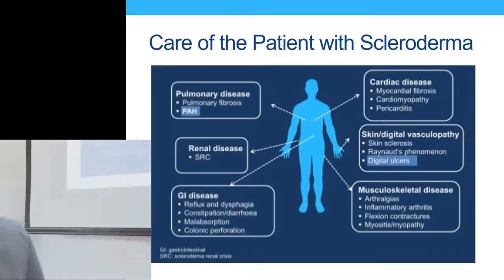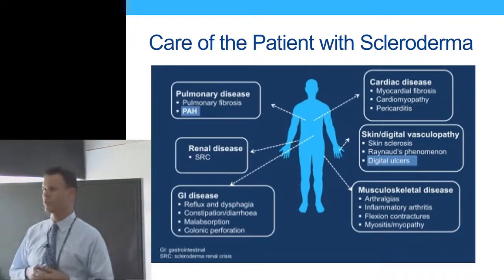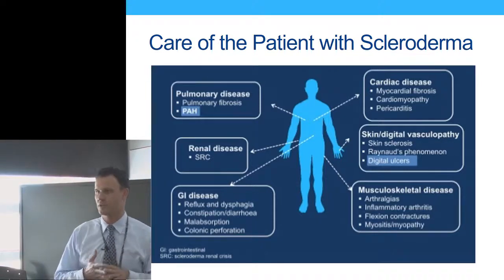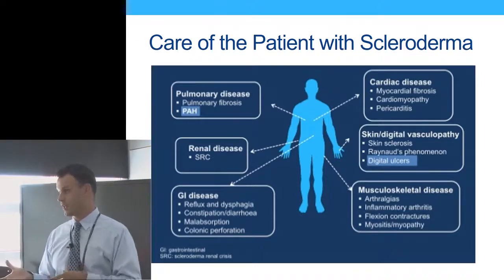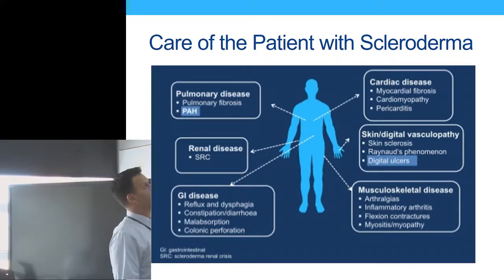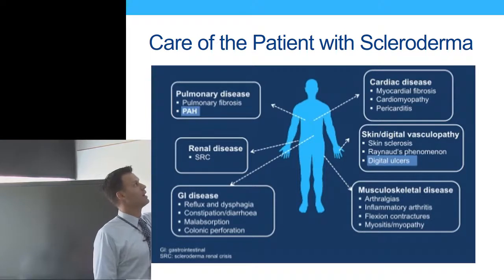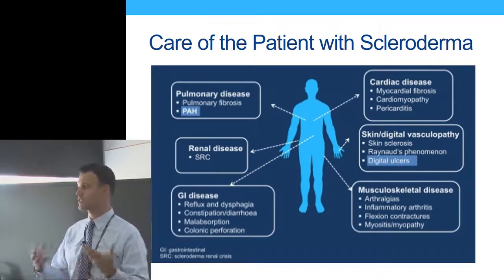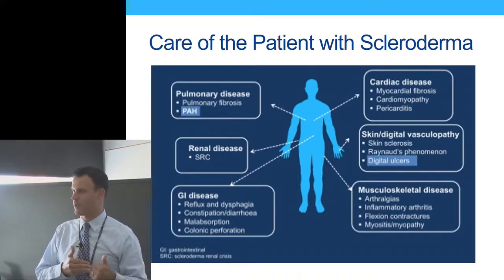So scleroderma, as a lot of us in this room know, is a multi-organ disease. Like a lot of the things that we take care of in rheumatology, it affects not just the skin, although that is where the name comes from, but it can affect internal organs from pulmonary to cardiac and into GI. Today, it would be way too big of a talk to go through every single organ system that can be affected by scleroderma.